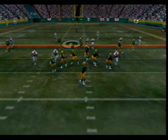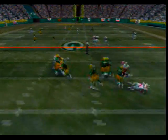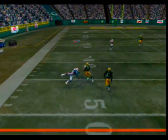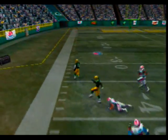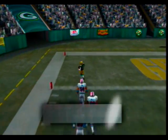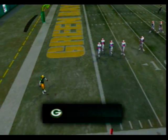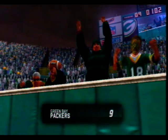The Bills come out in a nickel package. Fakes the throw. Throwing. Complete to the wide receiver. The 40. He has one. The 30. The 20. The 10. Touchdown, Green Bay. I tell you, the quarterback and receiver look like they've been working on that route for a long time, and it paid off there.